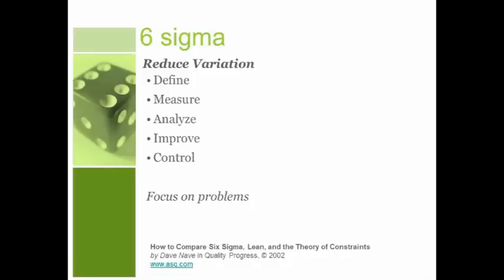Six Sigma, developed by Motorola, I believe in the, my goodness, 1980s, 1990s. It is more about reducing variation and looking at originally manufacturing processes and then later internal processes related to that, but defining them, measuring, analyzing, looking at that data with an effort then to improve and ultimately control processes. But there's a focus on problems.